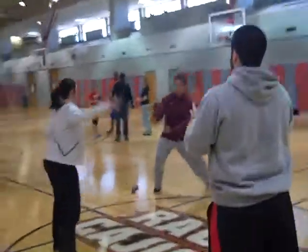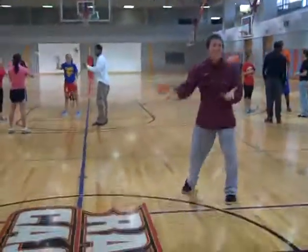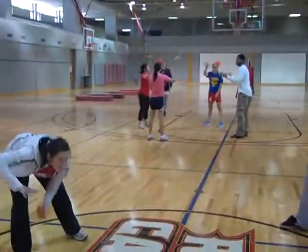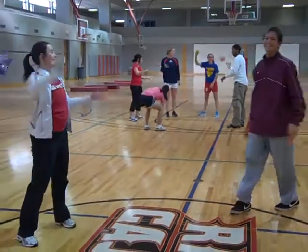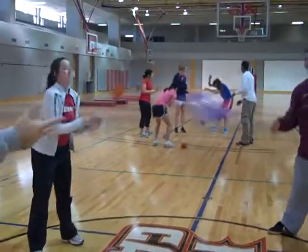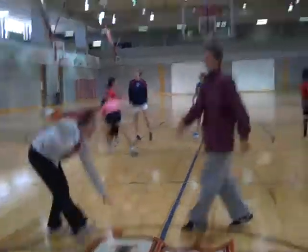It gets much harder when it's all kinds of objects and you start throwing across the circle. It's kind of crazy. Y'all are pretty good at this. Got a little bit of rhythm, a little bit of coordination.